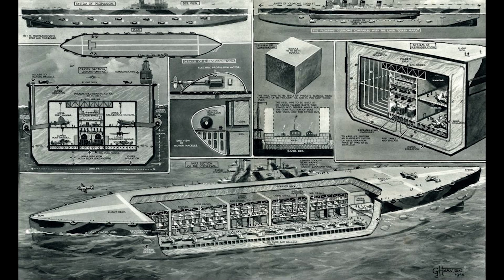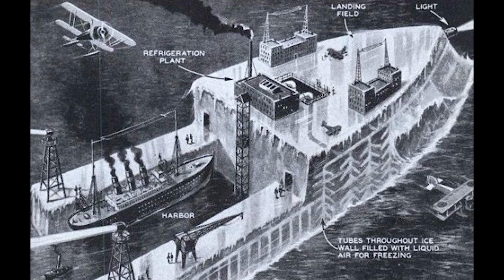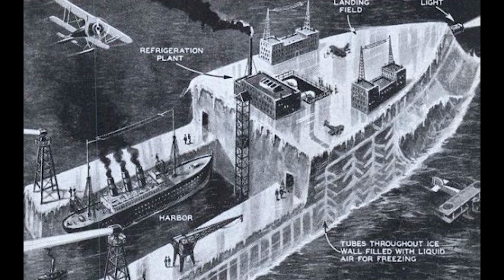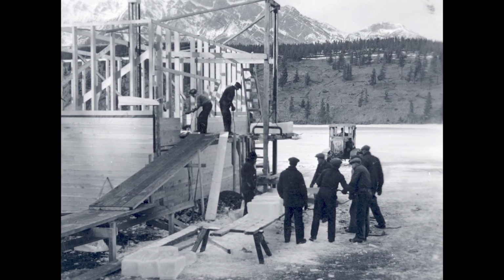Lord Mountbatten took the idea to British Prime Minister Winston Churchill, who ordered the construction of a pykrete aircraft carrier 2,000 feet long and 300 feet wide, capable of carrying 200 fighter planes and 100 twin-engine bombers. The National Research Council of Canada agreed to build the prototype, and work began on Patricia Lake in 1943.